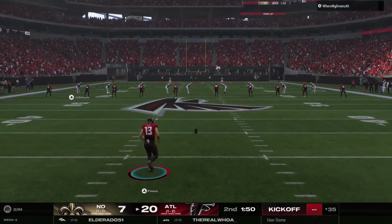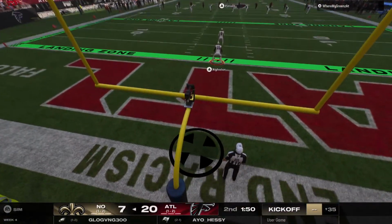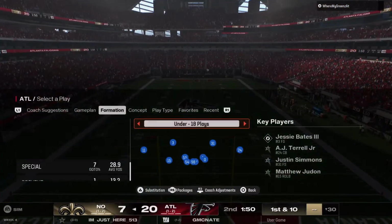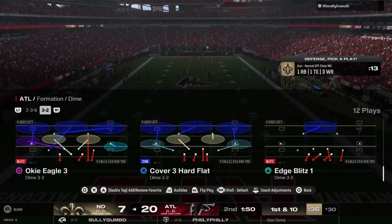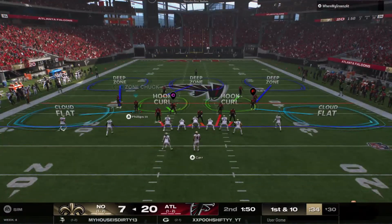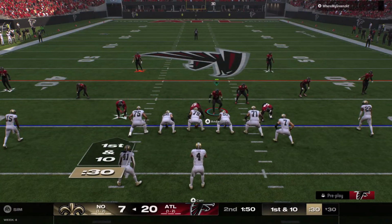A quick chance at redemption after that pick six as it's sent away. So new kickoff rules. This is going to come out to the 30, not the 25 on the touchback. They're out and set. 1st and 10.